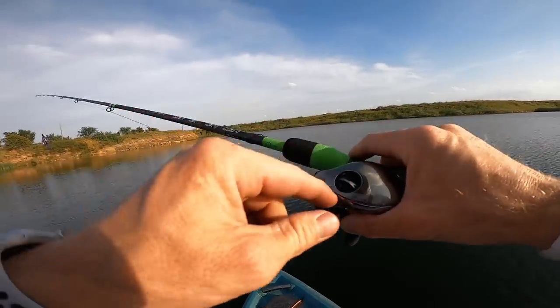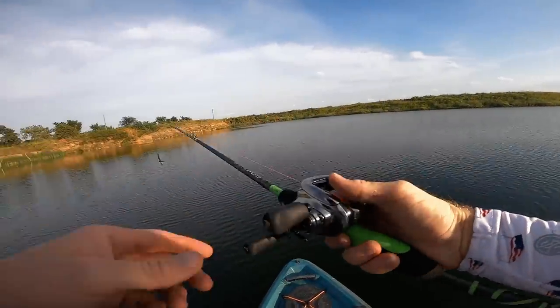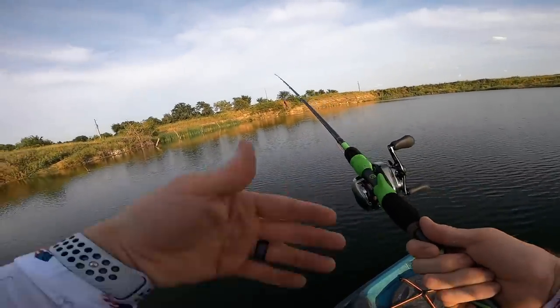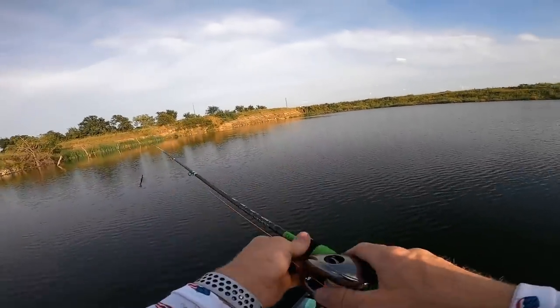But also on the brakes, I'm gonna have it just a few clicks down from the maximum. Looks like I'm 2 clicks down from the maximum. But yeah, we're about to have at it. I got it on a Googan Squad Go-To rod. This is the most popular rod most people are out there throwing baitcasters on, a 7-foot medium heavy fast action rod, general all purpose.